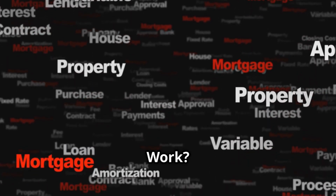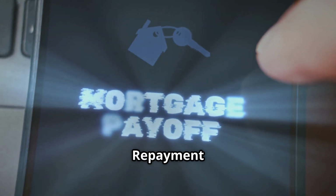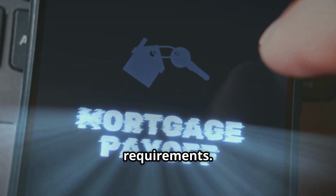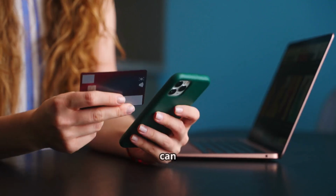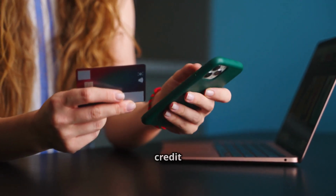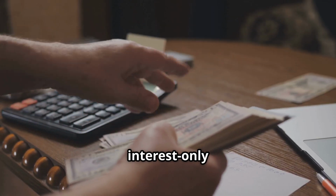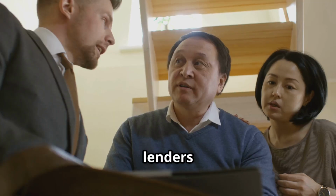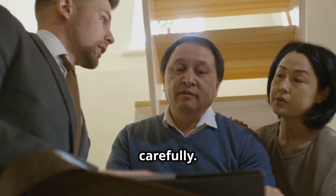How does a HELOC work? There are two main phases, the draw period and the repayment period. Each phase has its own unique features and requirements. Draw period. This typically lasts 5 to 10 years, depending on the terms set by your lender. You can borrow money as needed, up to your credit limit, similar to how a credit card works. You can make interest-only payments during this time, which can help manage your cash flow. Some lenders may require a minimum payment amount, so it's important to read the terms carefully.